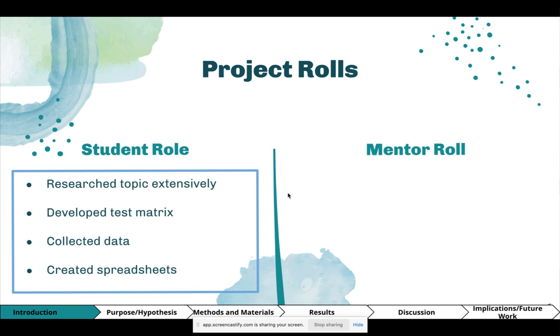I've really been in the driver's seat with this project, and my role is that starting sophomore year, I had to research this topic extensively. I developed my methods and materials and developed a test matrix going into junior year. This year, my main focus is collecting data and putting that into spreadsheets, and eventually my role will be writing the research paper and analyzing the data I've collected.